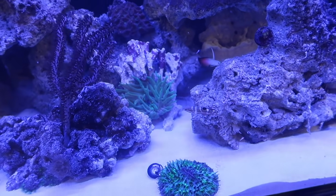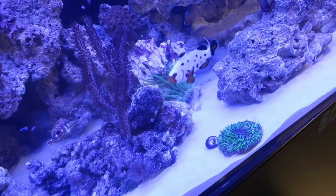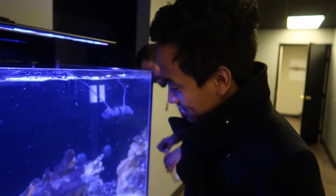There's a lot of current going on here. Oh, look at the shrimp. The shrimp's down there eating it up. We have a shrimp? Yeah, look at him. 3 shrimp. We have Pepe Le Pew in there.